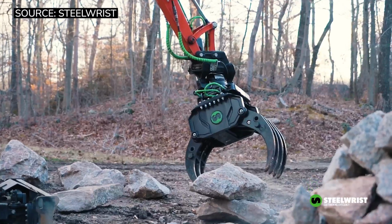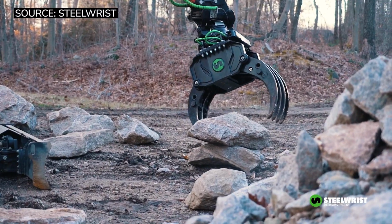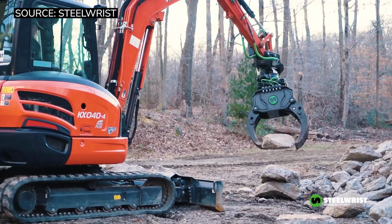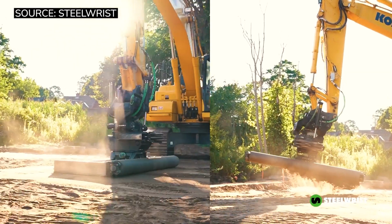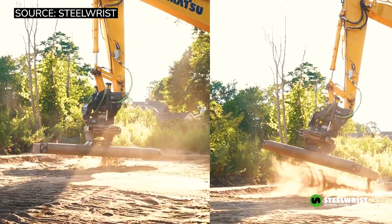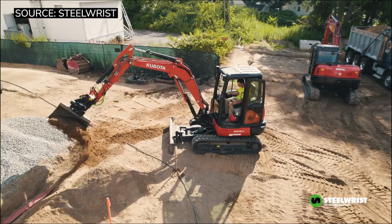Something which is very important that maybe the potential buyer doesn't know is the building height. How much are we prolonging the height of the distance between the pin on the stick and the bucket pin? The more you're prolonging that stick, the weaker the machine is going to be, the less breakout force you have. So we were able to do this with a more compact solution so that the machine wouldn't lose as much power, so to say, when using it.